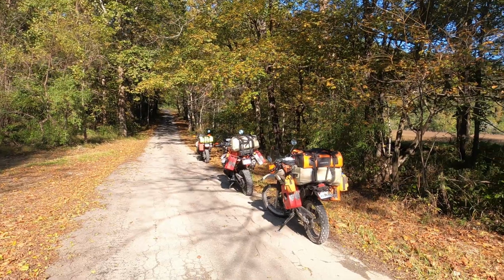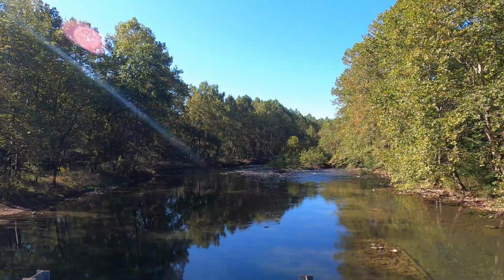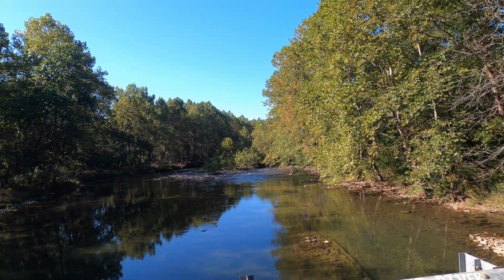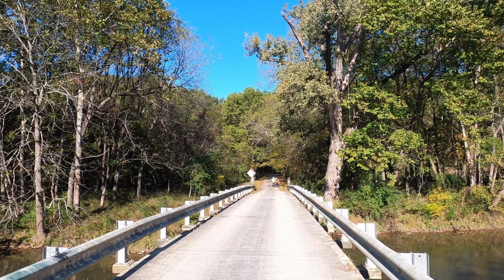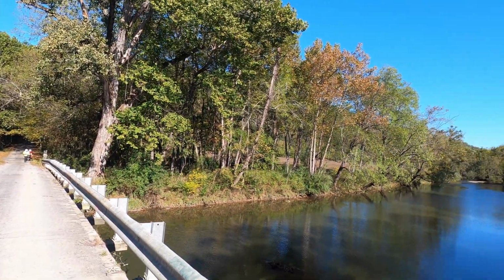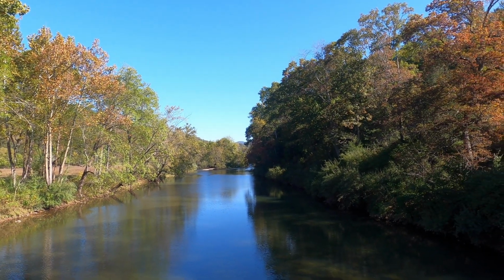Here we stopped at a one-lane bridge that overlooks the river. This is typical scenery that you'll see on this eastern portion of the Trans-America Trail. Just one beautiful view after another.